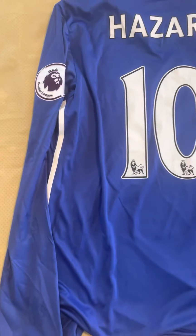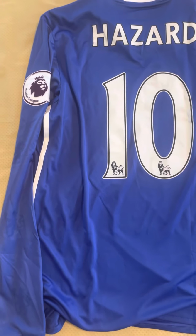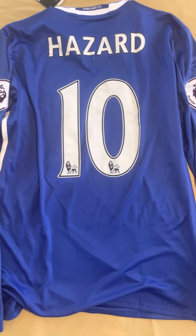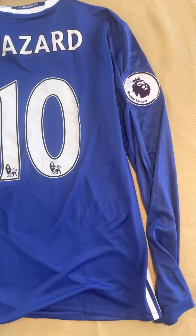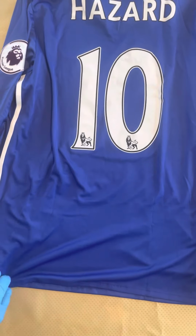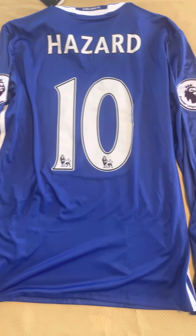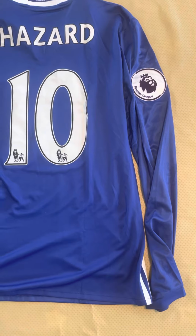I give this kit, let's just go 7 out of 10. I'll definitely buy it again if I go back in time. So I'm very happy with my purchase and having it in my collection.